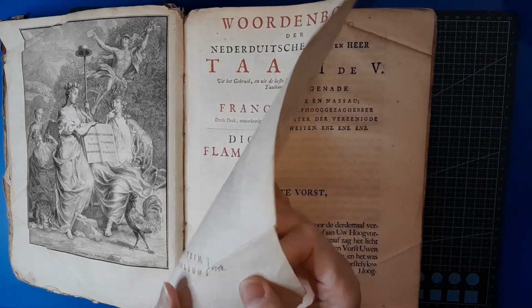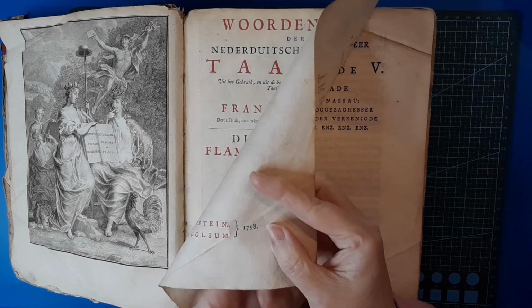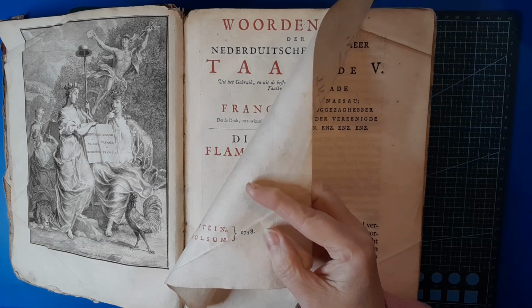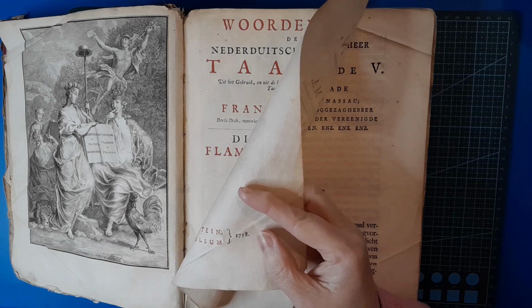Can you see that date there? 1758. I'm just gobsmacked. 1758. It is so incredibly rare to find something this old here in New Zealand. I mean, New Zealand as a nation was only formed in like 1840. We're a very young country.